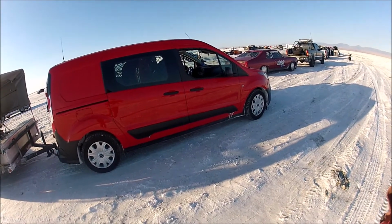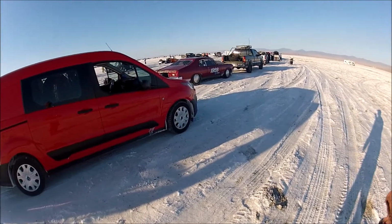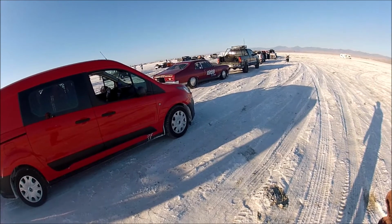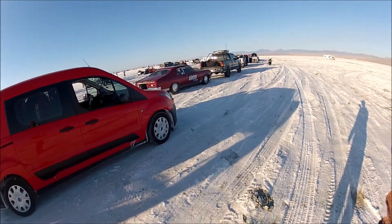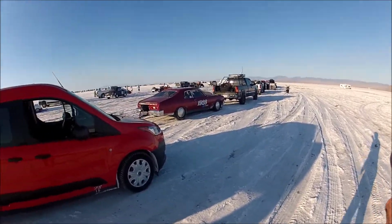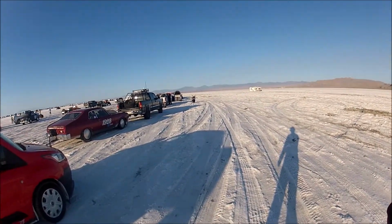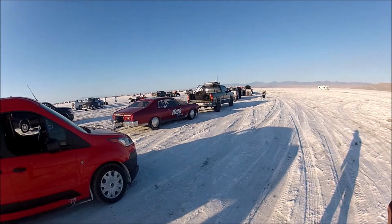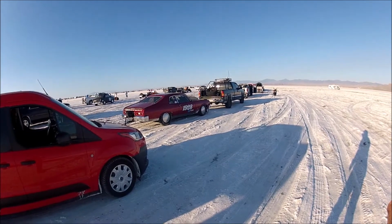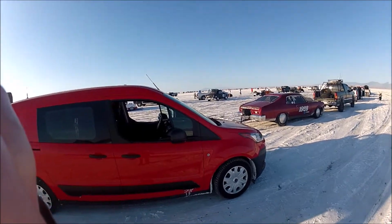Well, we're in the line this Wednesday morning to make our second run. Right now they're doing the record runs, and they'll finish those up. The salt in this area is really bad. Got a lot of vehicles stuck, in fact, you can see the RVs out there stuck. So they shifted the course over one lane, and now they're moving everyone over. So it's kind of a big cluster right now.